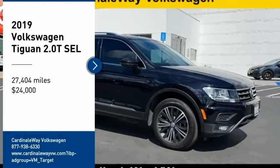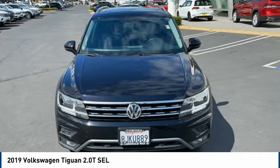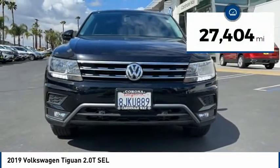Looking for the right vehicle? Check out the 2019 Tiguan. With Volkswagen Tiguan, it's good to be turbo. Turbo with class, and is priced below $25,000. This vehicle has less than 30,000 miles.